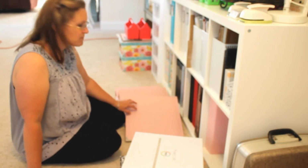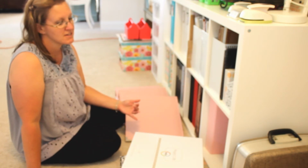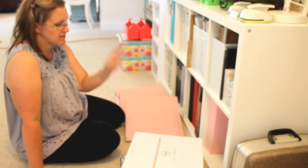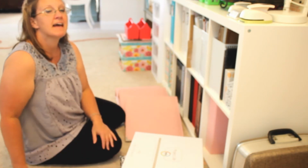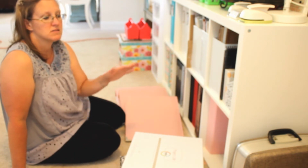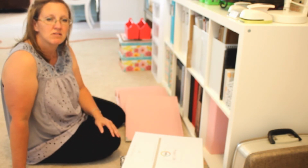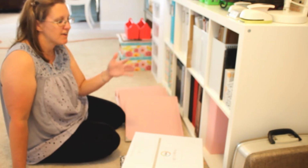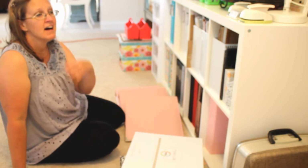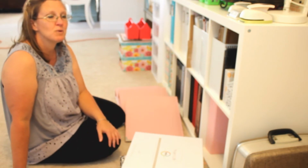So I'm going to start here with Natalie's albums today. What I want to do is take all these layouts out and arrange them into piles. And probably for now I'm going to do piles of Nick, piles of Natalie, and then piles of family. And then separate the family layouts into both piles for each of them and try to do something chronological. So I'll come back after I have that done, and don't despair, I'm not just focusing on Natalie. Once I get her albums straightened out, then I'll share with you what we're doing.